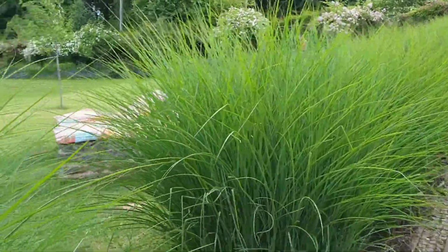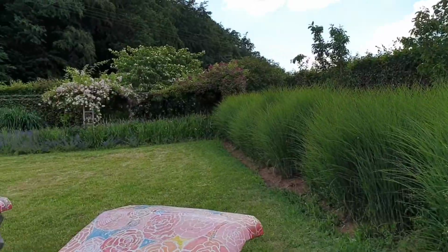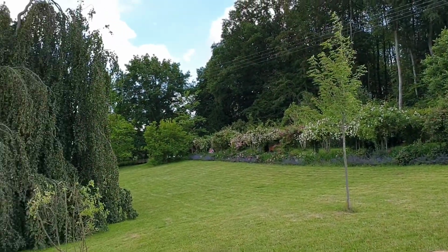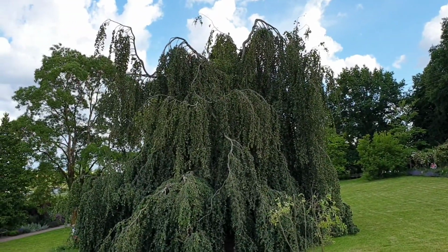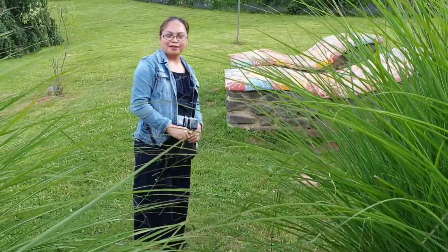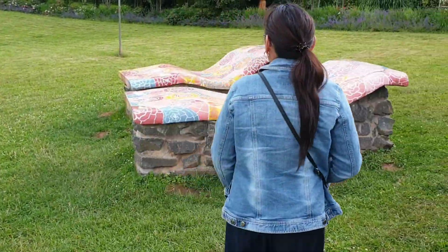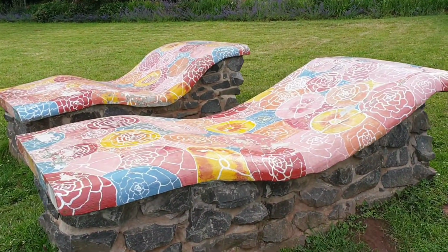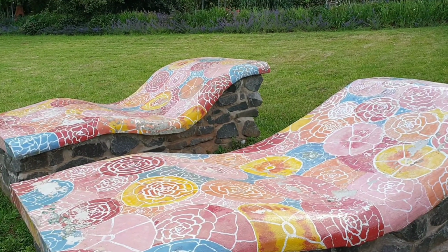Oh, here's a little thing I didn't expect. Path. And around this, you see the sunbed's kind of in the way. And then this big, giant weeping willow. It takes a long time for them to get that big. Ooh. For anybody that wants to lay out in the sun on a nice day, there you go.